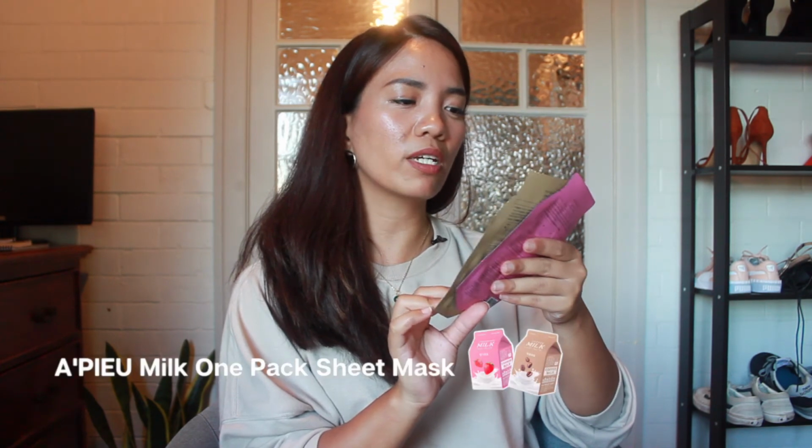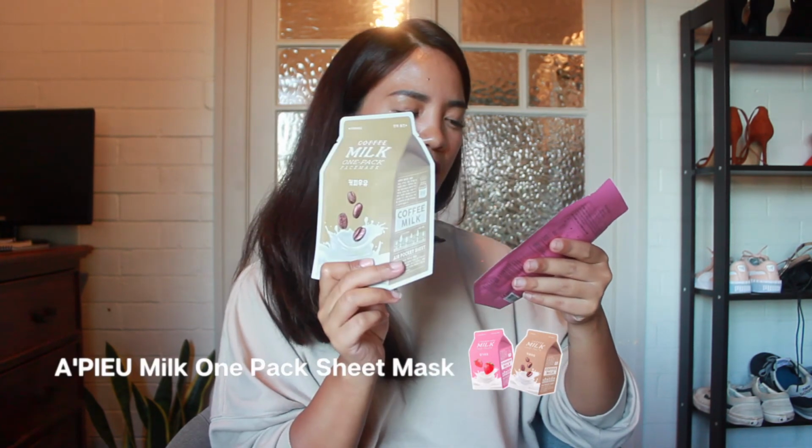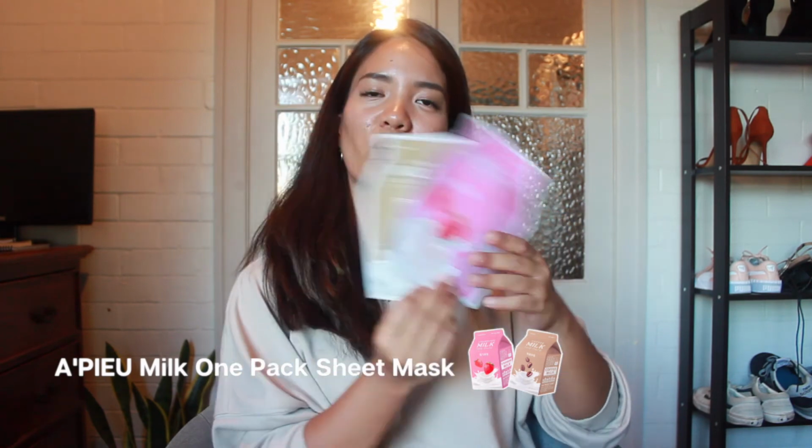So from them, I chose the coffee milk 1-pack face mask and the strawberry milk 1-pack face mask. I think they're really cute, and if you want to gift your girlfriends or guy friends with any face masks, I think these are really cute to give. They come with just one sheet in each packaging, as most of these sheet masks do. So for the coffee one, I chose it because it says anti-wrinkle. It's kind of like anti-aging.